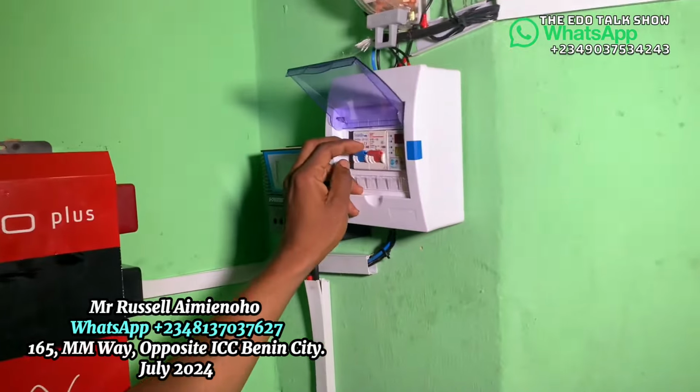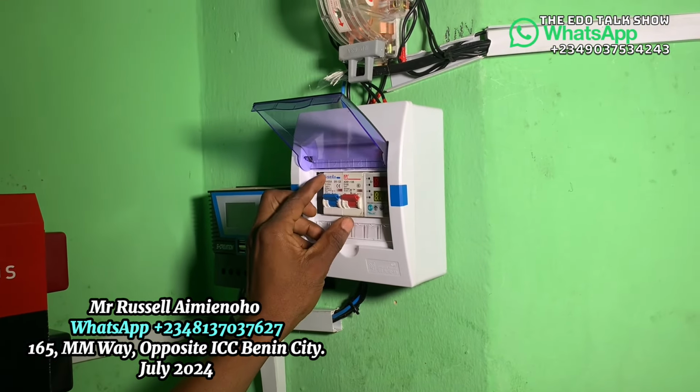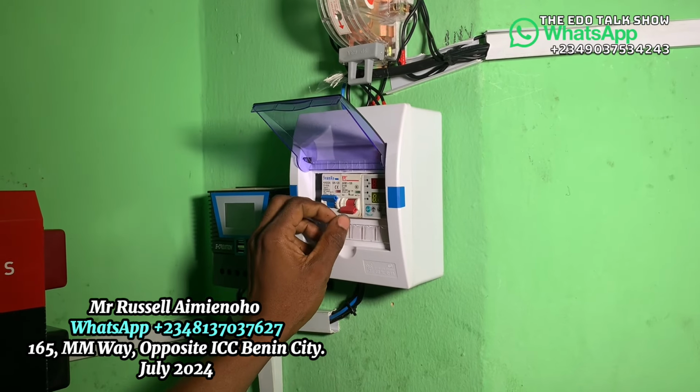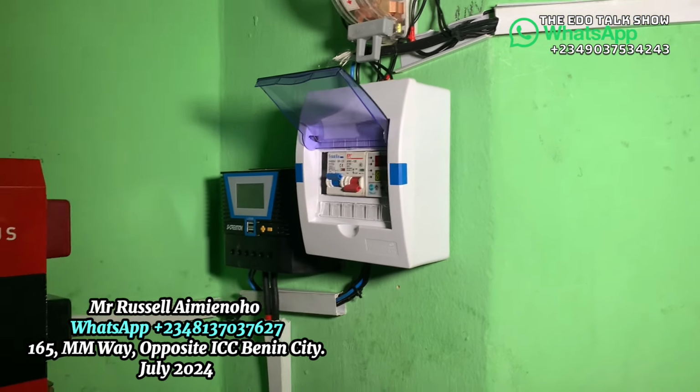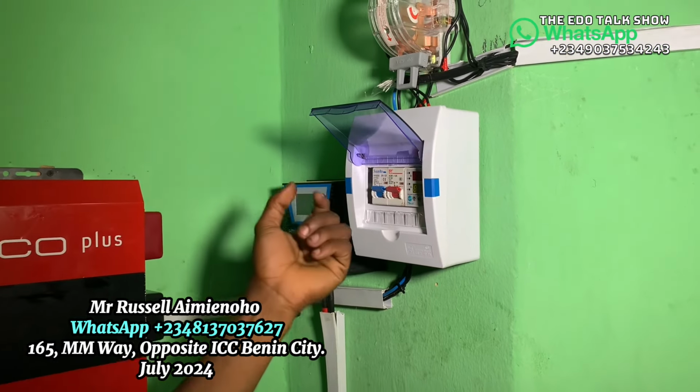Then here we have our protective devices. Here is our breaker for the solar charge controller, and here is a 100 amps. Here is also our breaker for NEPA, even though this one doesn't have a new breaker to protect it, so that in case there's any bad current, it will trip off.